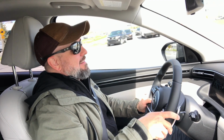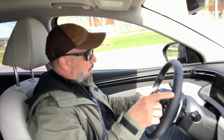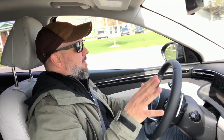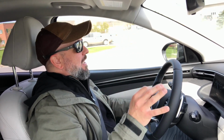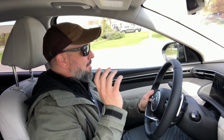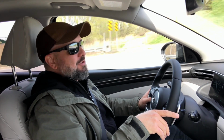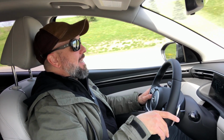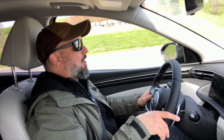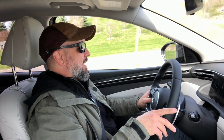Where was I? Oh, yes. Same as in the Santa Fe, which means that the 1.6 turbo, which puts out 180 horsepower and 195 pound-feet of torque on its own, is mated to a 59 horsepower electric motor for a grand total of system peak output of 227 horsepower and 258 pound-feet of torque. And all that torque comes in at 1500 RPM and it hangs on for quite a long time.